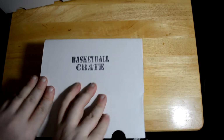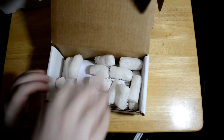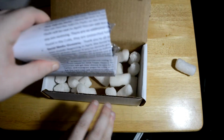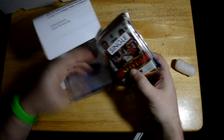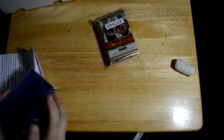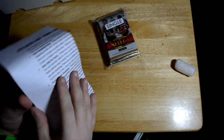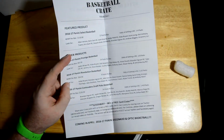So, start out with the, let's see what, okay. I got a single, okay. Supplies, cases and stuff. And here's the paper explaining what kind of stuff you'll be getting this month.